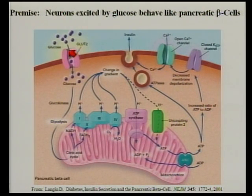Glucose enters the cells through a transporter, and then moves into the mitochondria where it undergoes oxidative phosphorylation to produce ATP, the cellular fuel. ATP moves to the membrane where it binds to a potassium channel, an ATP-sensitive potassium channel, and ATP closes this channel. That causes the cell to depolarize, and as the cell depolarizes, we get calcium entry through calcium channels that drives fusion of insulin-containing vesicles with the plasma membrane, causing insulin secretion. So in this way, we're linking extracellular glucose concentrations with the secretion of insulin. This is how the beta cell works.